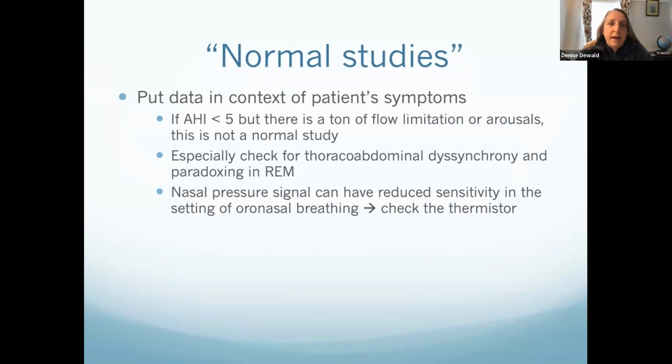So I will send stuff back for rescoring unless I look at the study and there's nothing I could score here. Then I'll just say it's sleep disordered breathing. Especially check for thoraco-abdominal dysynchrony and paradoxing during REM, and especially supine REM. You cannot rule out sleep apnea unless you've got supine REM, because there's a fair number of people with mild OSA who only really manifest in the supine REM.